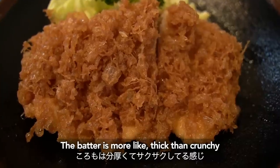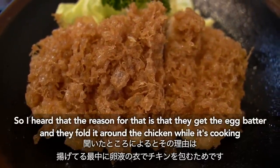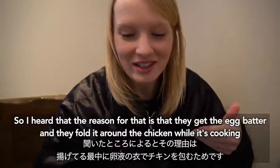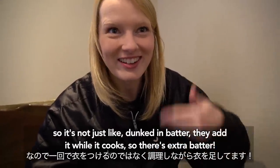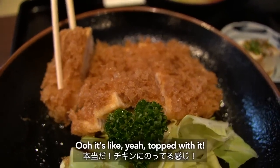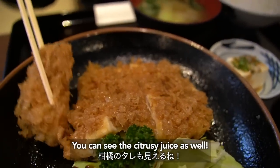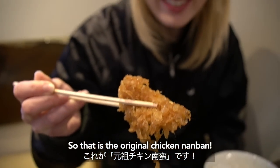The batter is more like thick and crunchy. I heard that the reason for that is because they get the egg batter and actually fold it around the chicken while it's cooking. So it's not just dunked in batter. They add the extra batter while it cooks. Look at that, it's topped with it. You can see the citrusy juice as well. So that is the original chicken nanban.